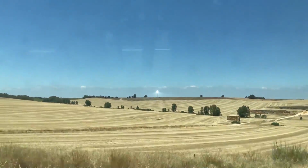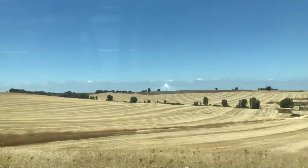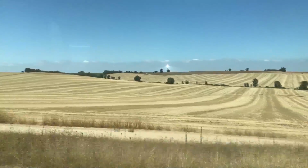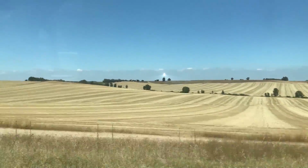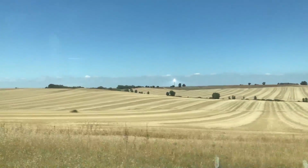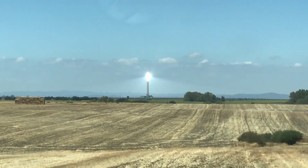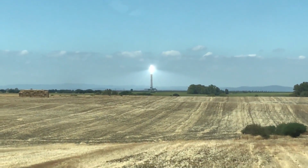Now we've got the strangest thing out there on the horizon, we don't know what it is. It's a big, bright, burning thing or light or reflecting thing. Yet to be confirmed. We were driving towards Cadiz and we saw a very intensely bright light in the sky.